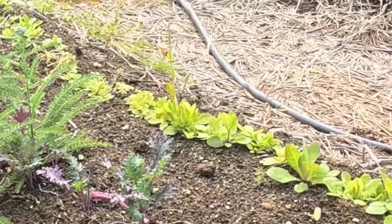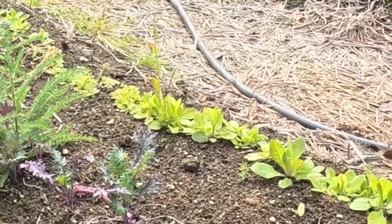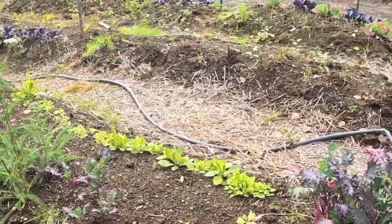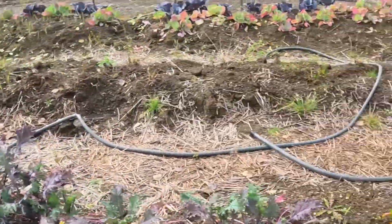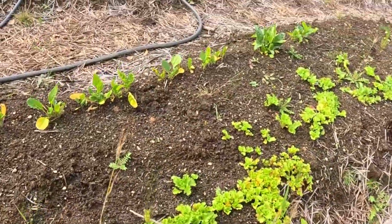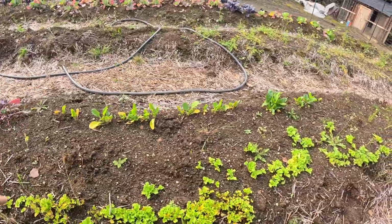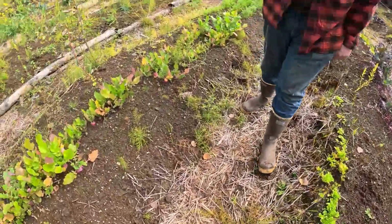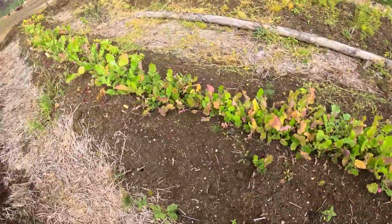What is that? I don't know. Fuzzy lettuce? No, it wouldn't be fuzzy. Spinach? No, I don't know, honey. Don't ask. Remember I said I just put seeds in the ground. This is kale. We'll leave that going. Lettuces, spinach. This is chard. Yeah, chard. These turnips over here? Yeah. These are turnips. I know the chickens love them.